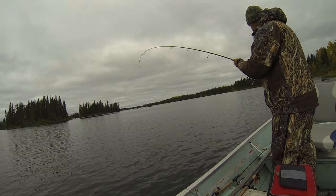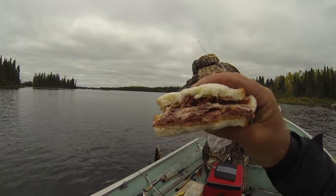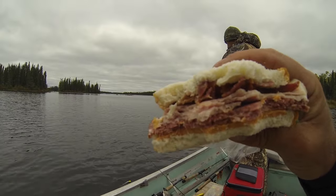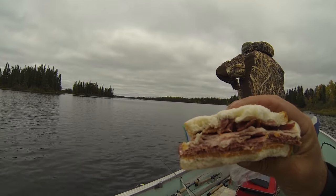A break from fishing. I gotta show everybody this sandwich. There's cheese, there's a layer of cheese, there's a layer of salami, there's a layer of ham, and then on top there's a layer of bacon. It's awesome.